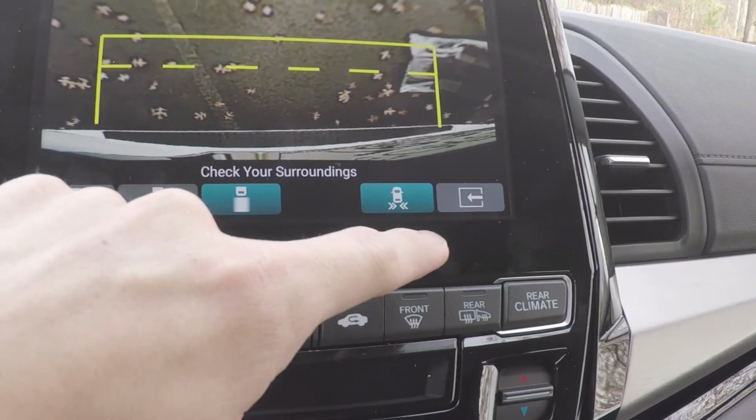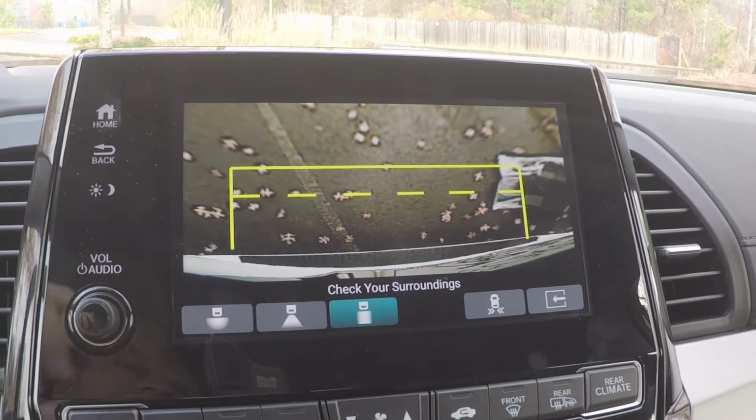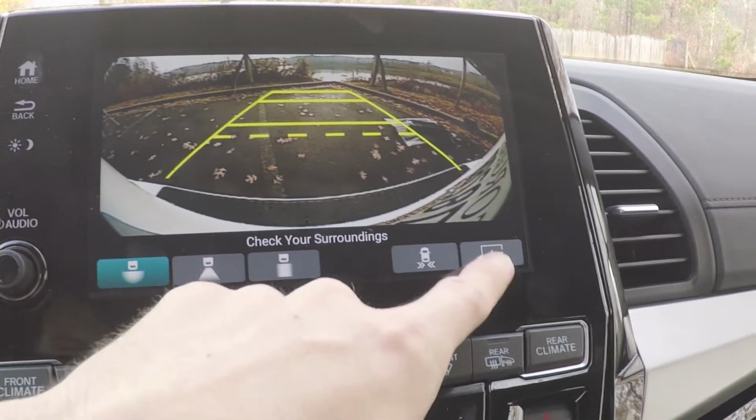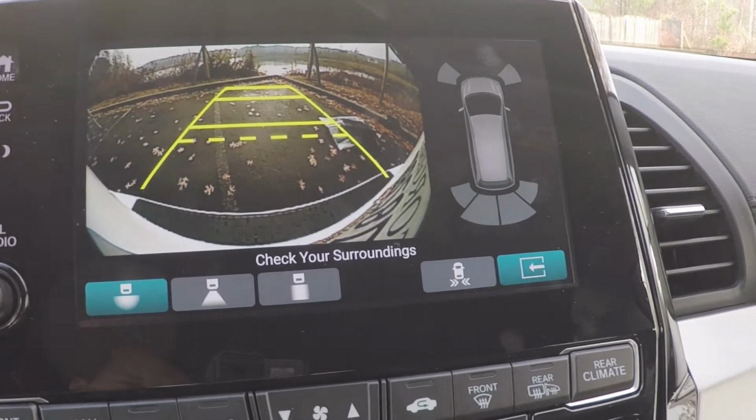And then this one is your cross traffic monitoring. That's actually going to show you if anybody's coming from the left or right side, so you don't get hit as you're backing out. And then this one, just like the Accord, is going to show you the aerial view of your front and back parking sensors.